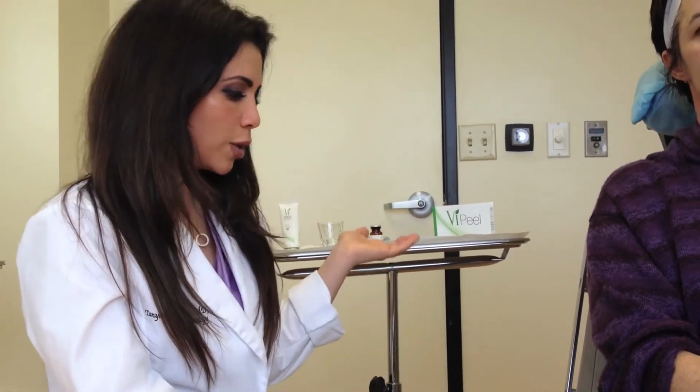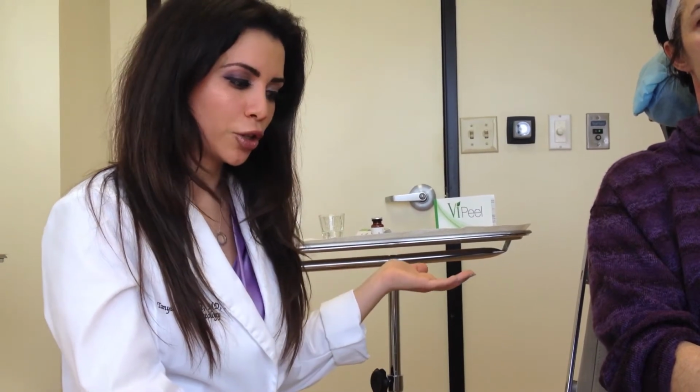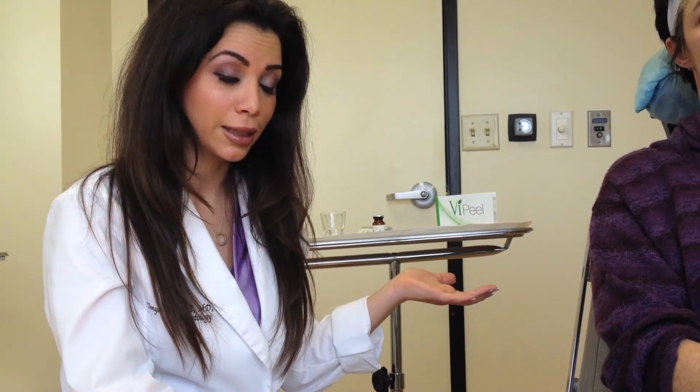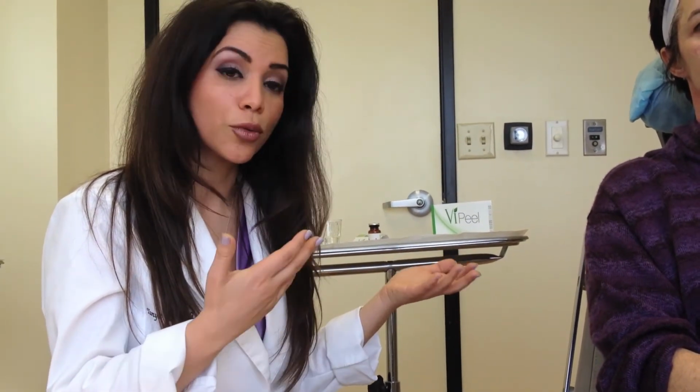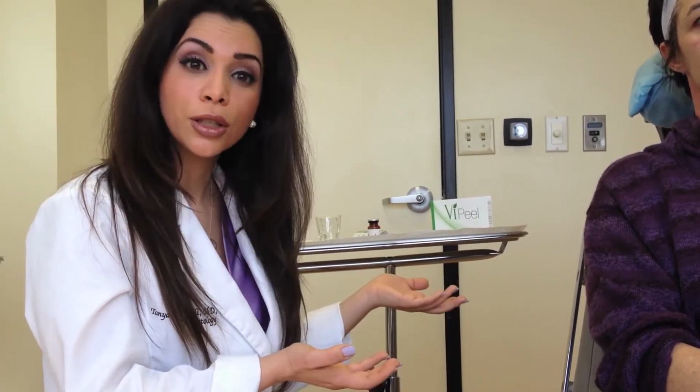So this one, for example, has a combination of what's called TCA, retinoic acid, a little bit of phenol, salicylic acid. And we have actually put hydroquinone, kojic acid, and retinoic acid, which is a type of vitamin A, into this. It's a proprietary formula, and it actually is not painful considering how powerful it is.